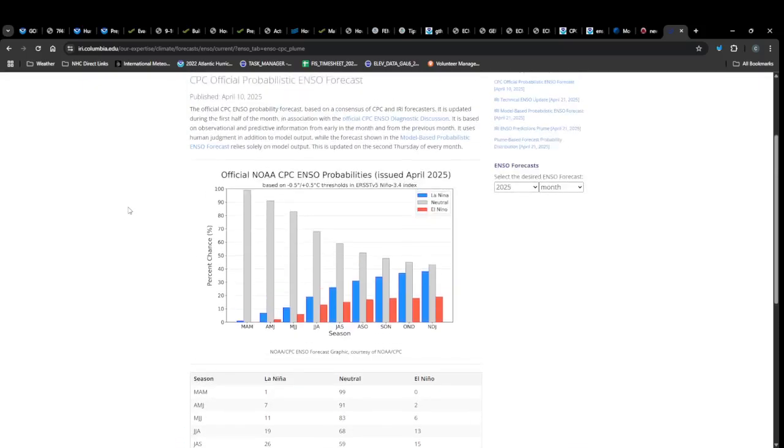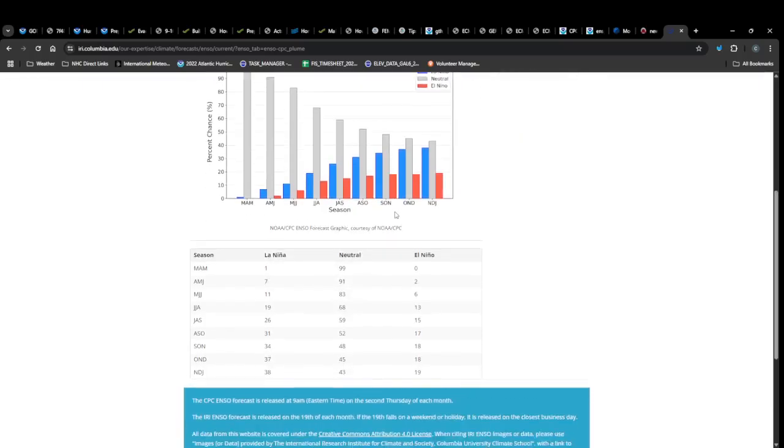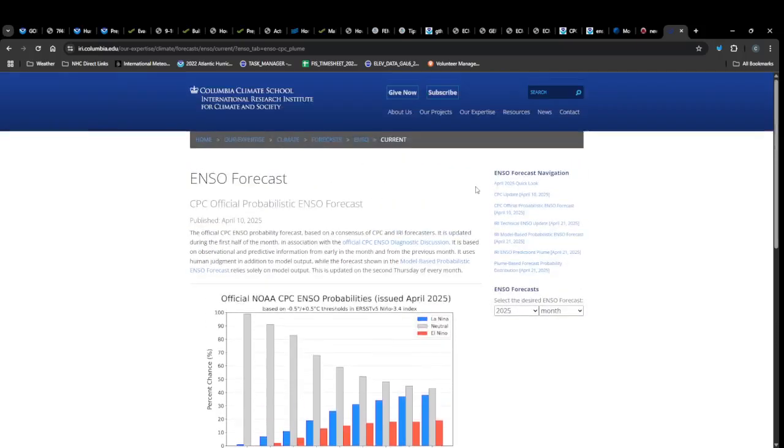So here is the Climate Prediction Center's potential for La Nina, El Nino, and the neutral conditions. I'll pull up Tropical Tidbits and show you what the current value is right now. We are solidly into the neutral conditions.